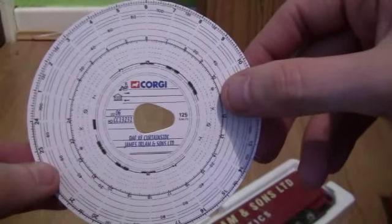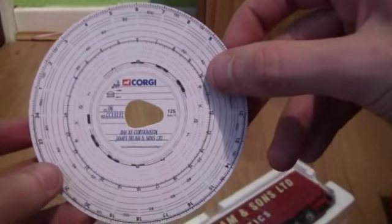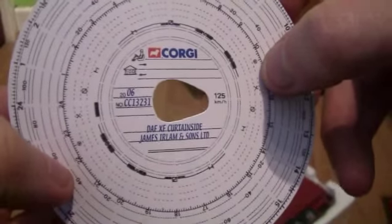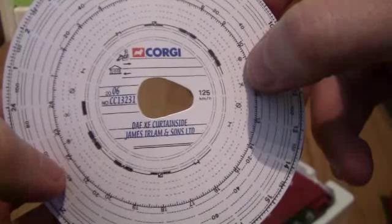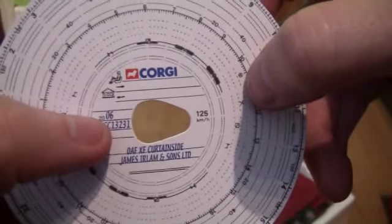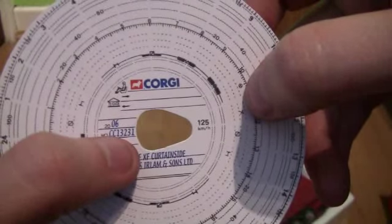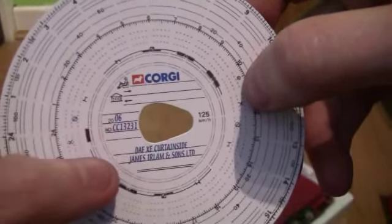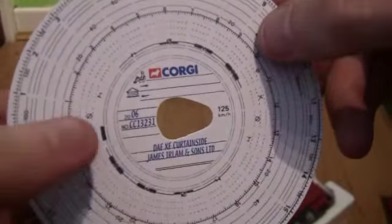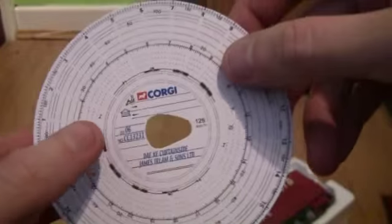Obviously before the digital tacho cards came out, this is what truck drivers used to put in the cab to record the day's work. But as you can see, it says 2006, so that means it came out in 2006, or that's its limited edition number. And underneath that we have the product number CC13231, DAF XF Curtainside, James Irlam and Sons Limited. So I'm guessing that might be the limited run number there, so it might be number 2006 of so many ever made.